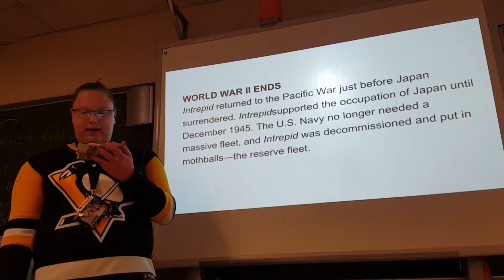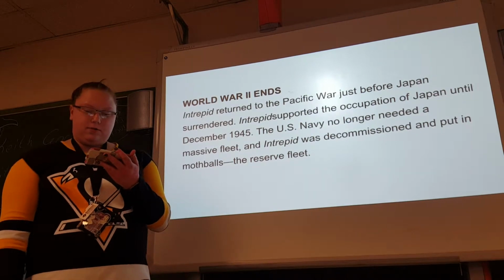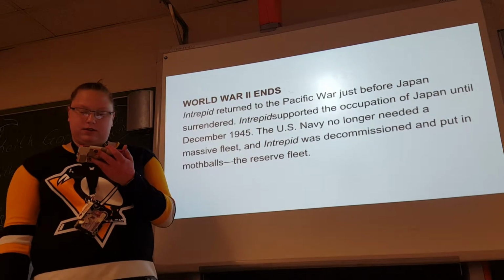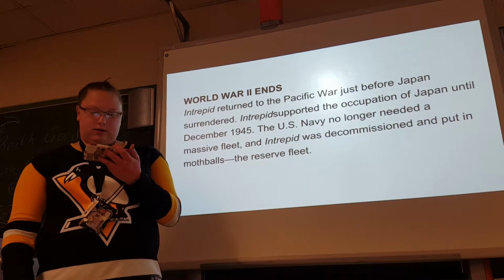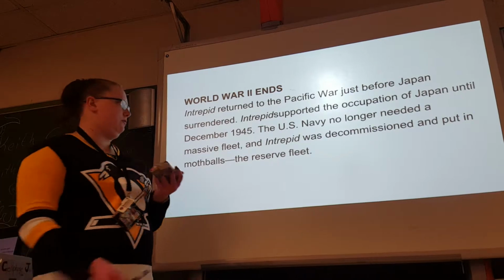The U.S. Navy no longer needed a massive fleet. The Intrepid was decommissioned and put in mothballs and a preserved fleet.